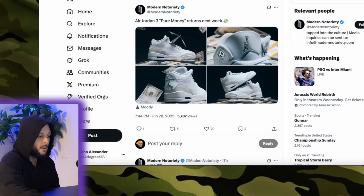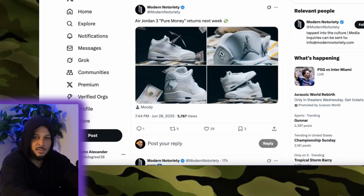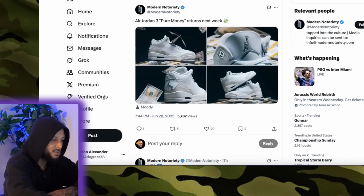So if you don't grab one, you already know coming up after that, there's gonna be another great pair dropping. So Pure Money 3s dropping this week. I'm thinking that a lot of people are gonna be quiet on these. Resellers are probably gonna stay away from these, but you already know your favorite YouTuber, they're gonna try to warn y'all, telling you not to sleep on these. So these are cool or whatever, but as far as a must cop, I would say probably not.